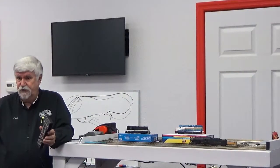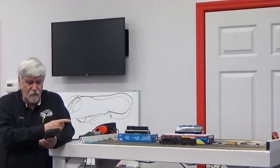That's something that can be programmed in or changed. It's different engines, different functions, or CVs, the starting voltage. And if you go to 128 speed steps rather than 28, you lower that number. But it's an arbitrary number. If you can get it to run at this speed, it doesn't matter whether it's speed step 1 or speed step 7, you're still running it slow.